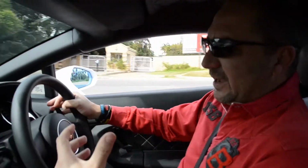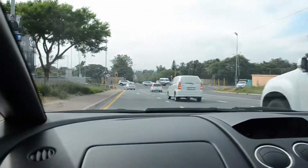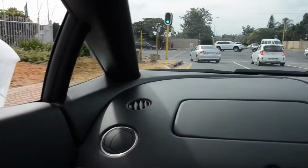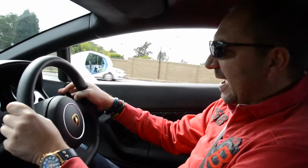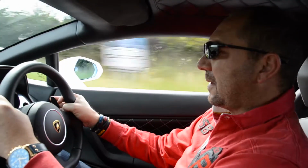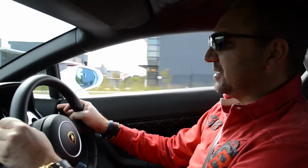Amazing thing about Lamborghinis of today, modern Lamborghinis, is that you can actually see stuff. You can see out of the side mirrors, you can see out of the rear view mirror, you can actually see cars behind you, etc, etc. In the old days, the old Lamborghinis, you couldn't see a thing, which maybe added to its character, but nowadays, well, we got like 50 times the amount of people on the road. Let's see what this baby can do. My goodness gracious.